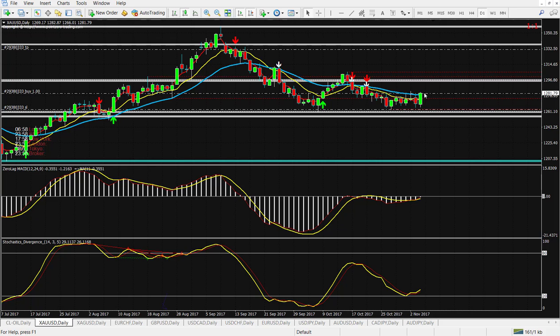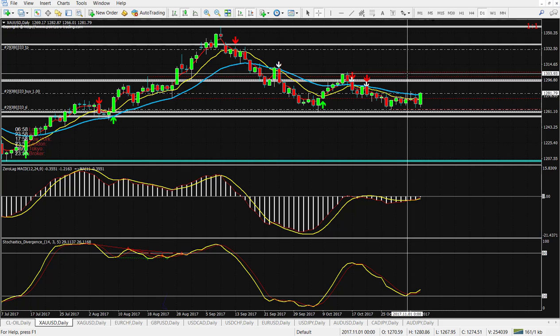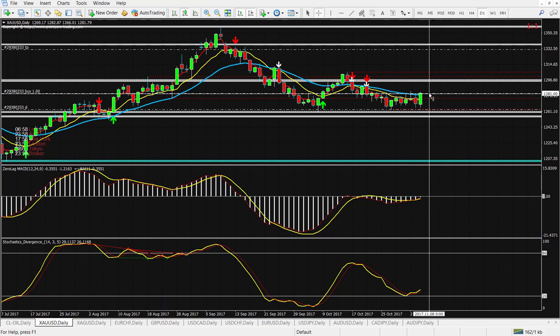So I moved this target from there, which was the first small resistance, to up there to have better room. Okay, so we have a very good chance of going up about 500 pips. We're gonna adjust this later on.